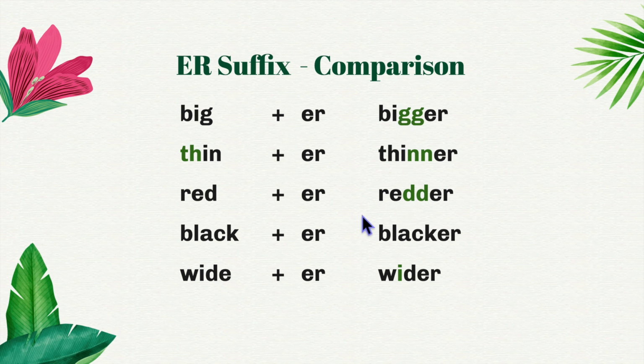Here we have black, blacker. Here we do not double anything because we have two letters that separate the A from the E. So we can keep the short A sound without worrying that the E will act like a long E. Here we have wide, where the E makes the I have its long sound, and wider. Notice that in this word, the I keeps its long I sound that it had in the root of wide.